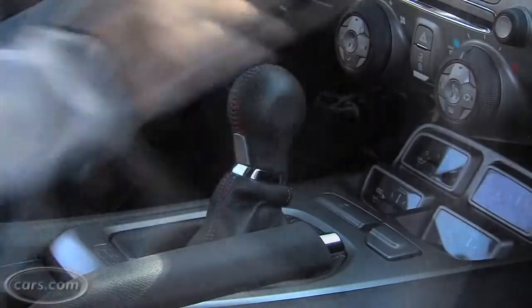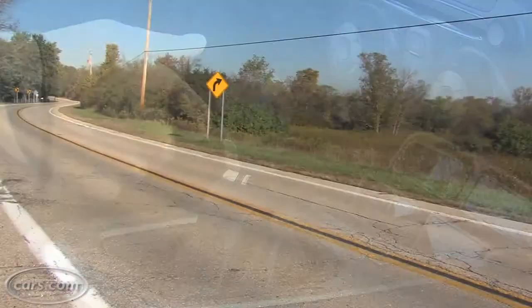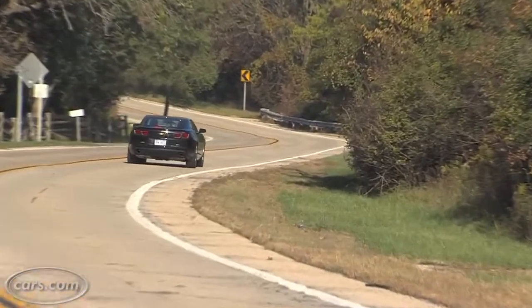Unfortunately, our test car's stick shift isn't really a lot of fun. The clutch isn't very forgiving and the shifter's really bulky. The V6 model has a different stick shift, which we've driven before. It's actually a lot more fun to drive, got more precise throws, easier to shift from one gear to the next.